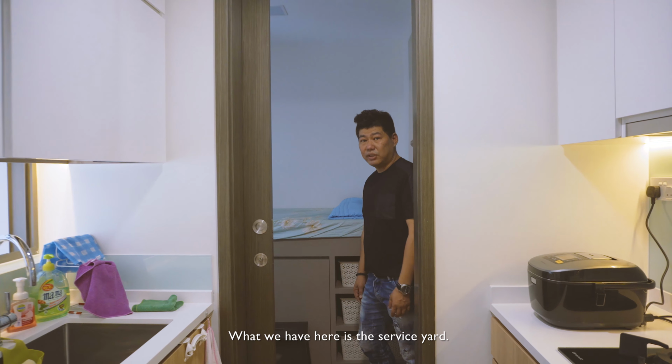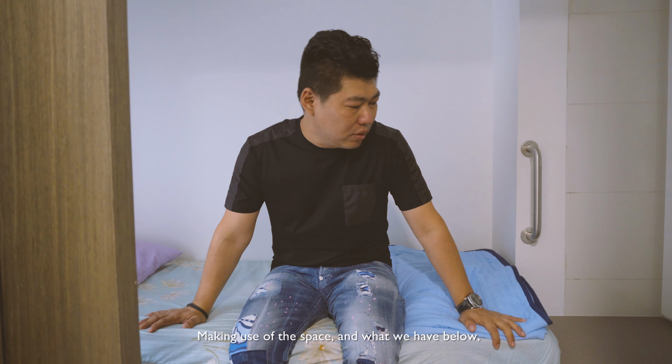What we have is actually the service area here. Everybody has a helper, so she's going to sleep here. Alright, making use of the space.